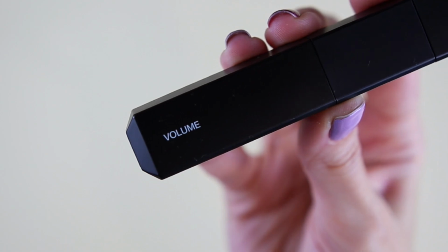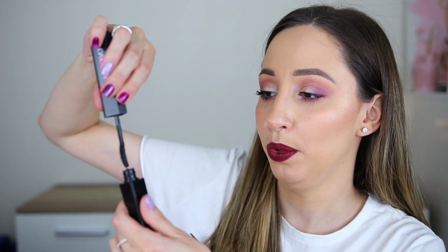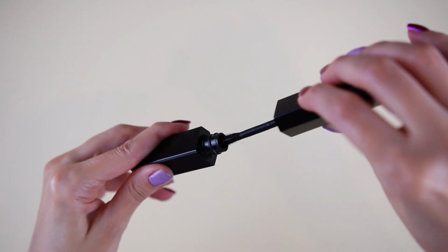Okay. It is very flexible and it has short spikes. And the other side says curl and length. Ooh. This is also a plastic applicator with very thin spikes. It is curved. I like that both of the mascaras have a thin applicator, so it can be easy for smaller eyes to use it. And for me, the packaging is so luxurious.